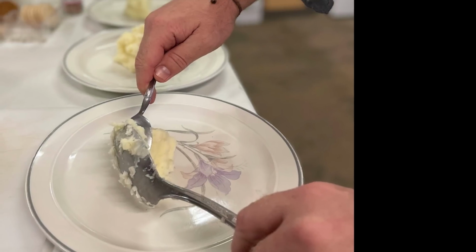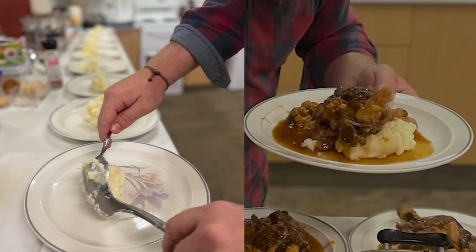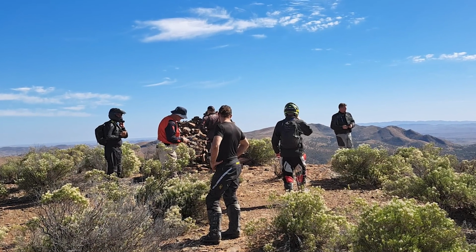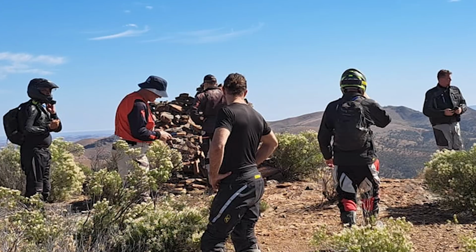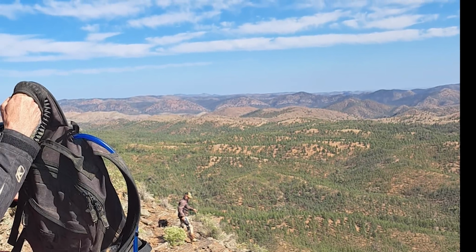With all riders finally back in camp at the end of an amazing day, we were welcomed home with Will's gourmet lamb shanks for dinner. It was finally time for a few beers as we sat around the campfire and shared stories of our adventures conquering Mt Gill. Join us next episode as we push on further into the Outback.